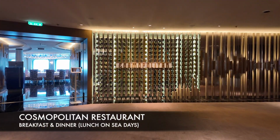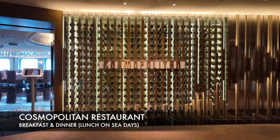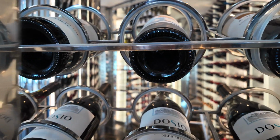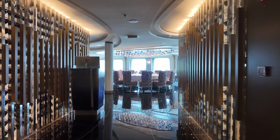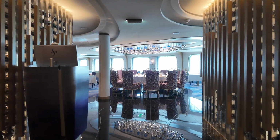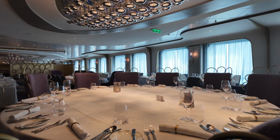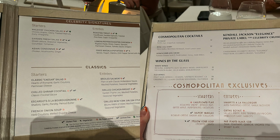Staying on deck 4 aft is the Cosmopolitan restaurant, and this features American classics on the menu. It's identical in size to the Cyprus restaurant, but it features a glass wine cellar you walk through at the entrance, and this restaurant is decorated in lighter tones. Here's a look at the menu on the night we visited. Remember, the exclusive section remains the same throughout the cruise.